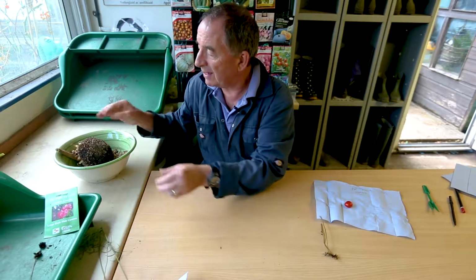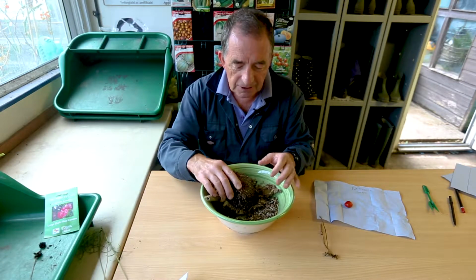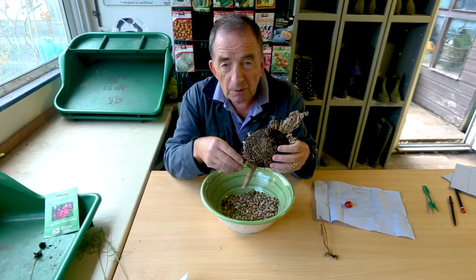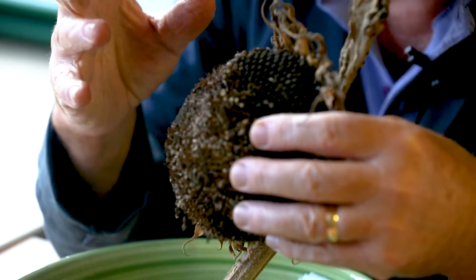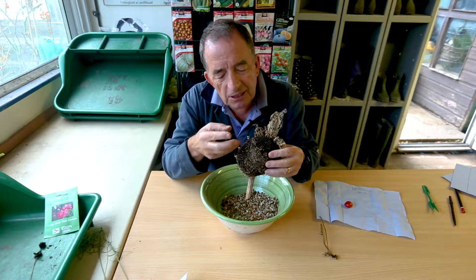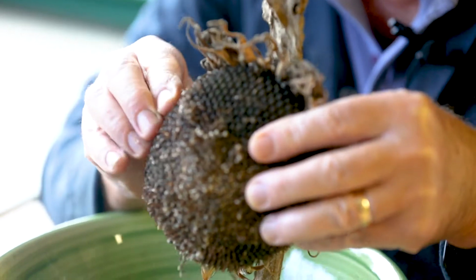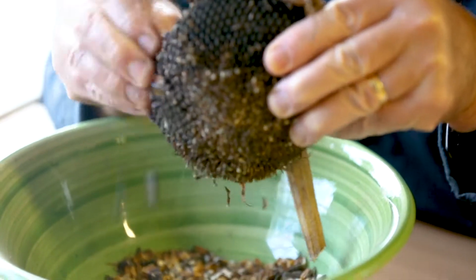A lot of people ask about sunflower seeds because it's a very popular summer flowering plant. Here's a dead sunflower head that we cut. You've got to be careful with sunflowers because the squirrels and the birds love them. So we leave some out for the wildlife to enjoy through the autumn and the winter, and then we cut a couple, bring them inside so they can dry off, and this has dried off nicely. And I think if I just give that a little bit of a nudge, here they come.